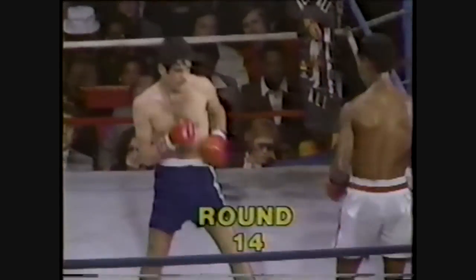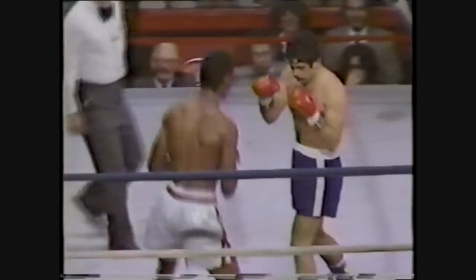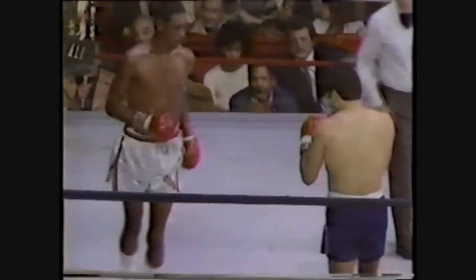Worked feverishly on that cramp, and let's see if they've been able to work it out. Dramatic turnaround here. This is round 14. Tim, I had Emil Griffith box Luis Rodriguez in Los Angeles. He got a cramp in his leg. He says, Gillies, I can't walk. I said, Emil, either I stop the fight or just go stand in the corner, let the rope support you, and try to get through the round until the cramp goes away. Now, I don't know how bad shape Hilmer's in, but Griffith managed to survive it at the time.